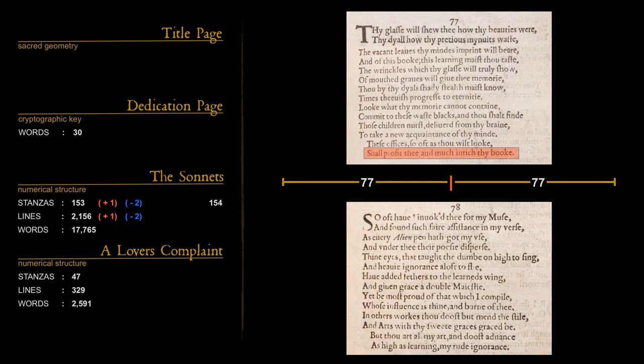Shall profit thee and much enrich thy book. And if you look back and find out, well, what will profit me and much enrich the book? It's the vacant leaves thy mind's imprint will bear, and of this book, this learning mayest thou taste. Commit to these waste blacks. And this is extraordinarily interesting because blacks is an expression that everybody has emended to blanks, which makes sense also. But blacks was the term used for printers' apprentices, their skin inevitably being stained black by the ink used in printing.